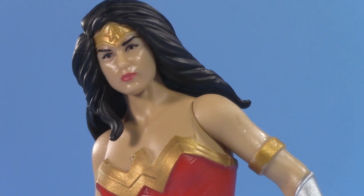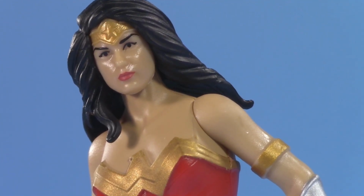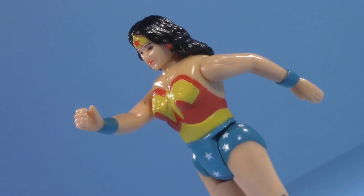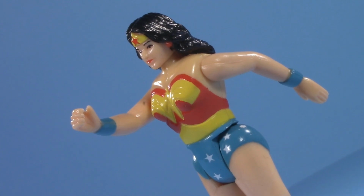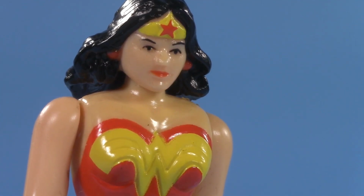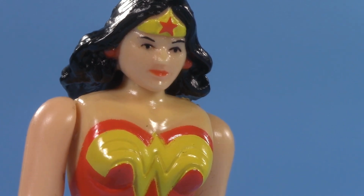This leaves us with nothing left to discuss but the price, and the battle is tied. Although I got mine for only $15, new and packaged, the Toy Biz figure is going to set you back between $20 to $40. You can usually find her for a lot less at toy shows, but she will have paint damage and probably won't have her lasso.